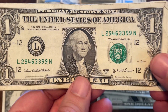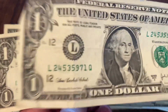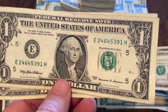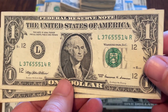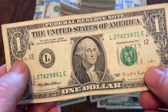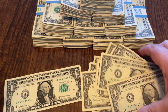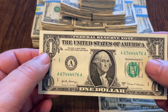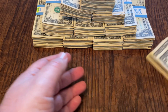Some older notes, 2003A. Stuck together. Another 2003A, not quite as nice. 2003, 1999, another 99, and the oldest note was from 1995. Checking, it is not a web note, and it does not have plate 295. All right, so that's what I found, and of course, I have to get this radar in a sleeve. Wow. Oh, I'm getting old.